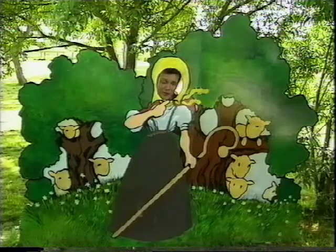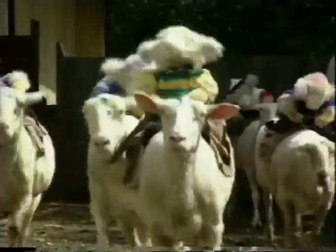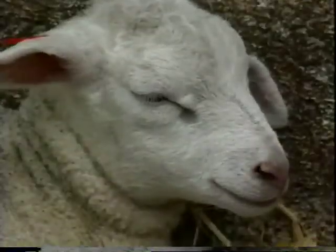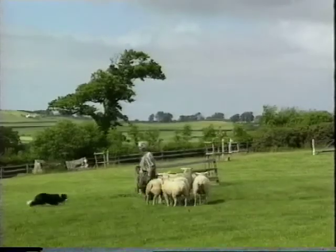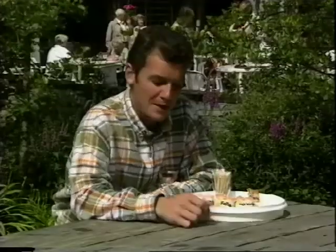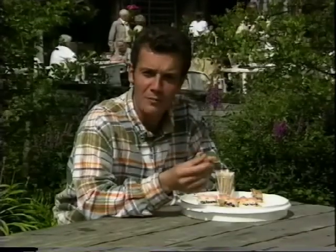And if you thought that was unusual, take a look at this. At the Big Sheep outside of Bideford, you can see sheep like you've never seen them before. And you can even buy sheep milk cheese, ice cream, and sheep milk fudge. Not bad at all, that.